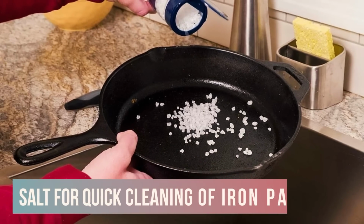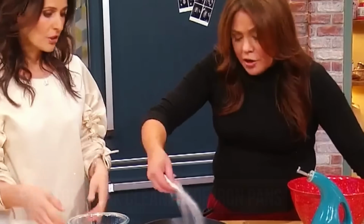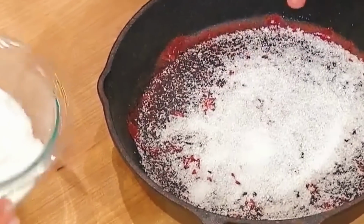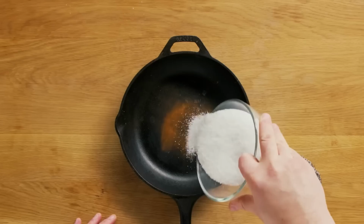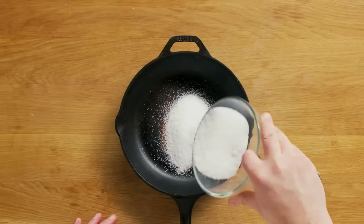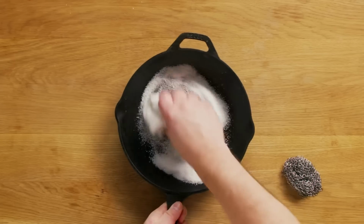Salt is really good at quickly cleaning your iron pans. This happens for a few reasons, but two of them are that salt just happens to be inherently very abrasive, and it's also very good at degreasing. This helps food that's stuck on the pan and any grease that also won't go away to come off easily. You don't want to be damaging the surface of your pan after all.